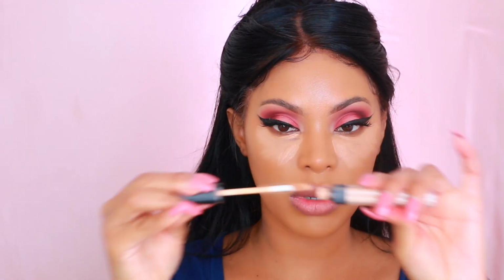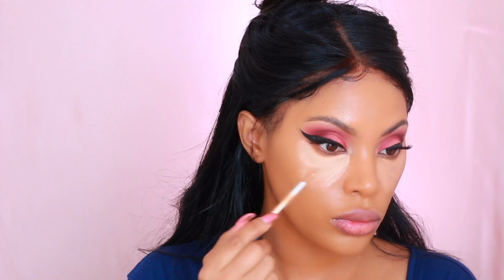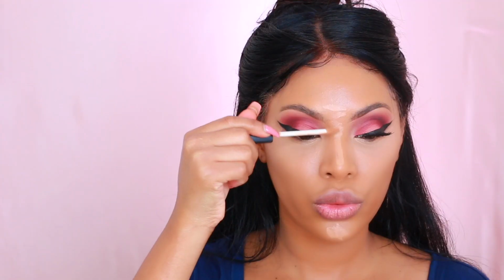And the shade that I use is Biscuit, and then I go on top with a little Ginger. Ginger is a lot lighter. I like my under eyes to be nice and bright. So I'm gonna go ahead and add some of that Ginger now. Now I'm going to go ahead and highlight down my nose, the center of my forehead, my chin area as well.